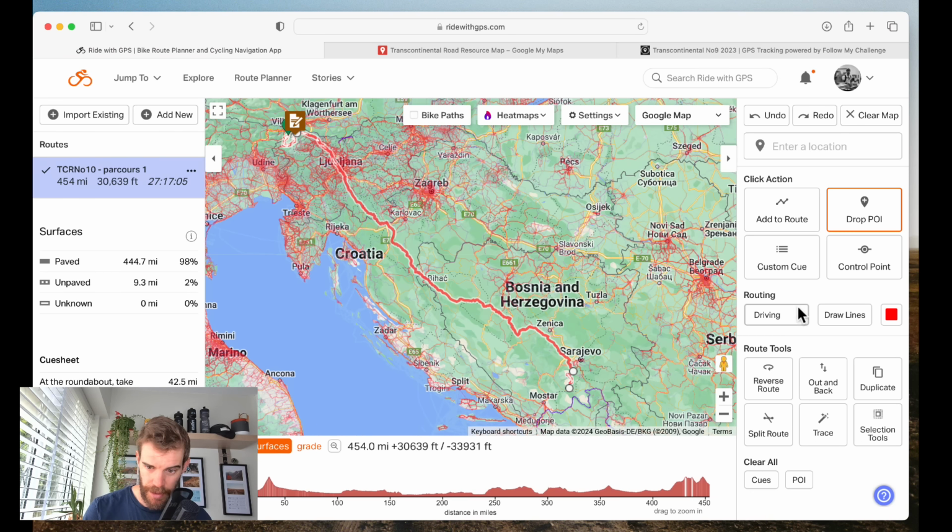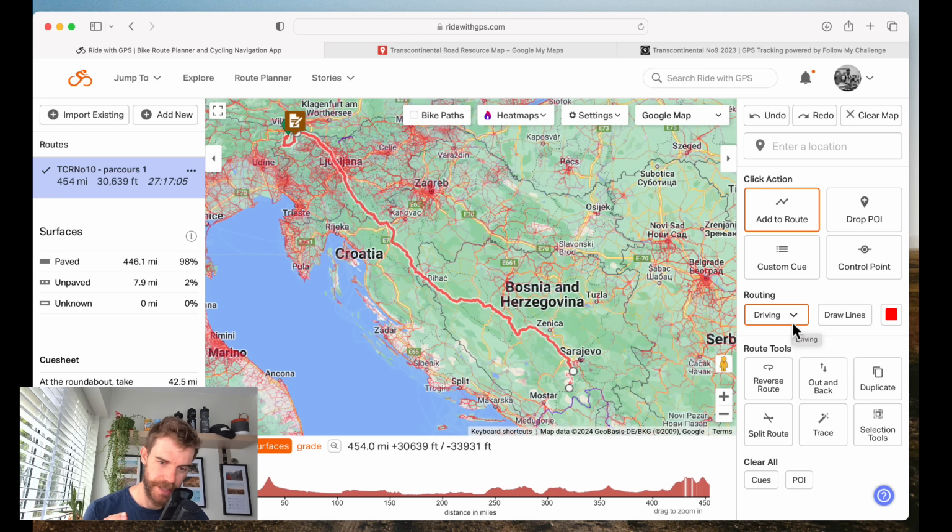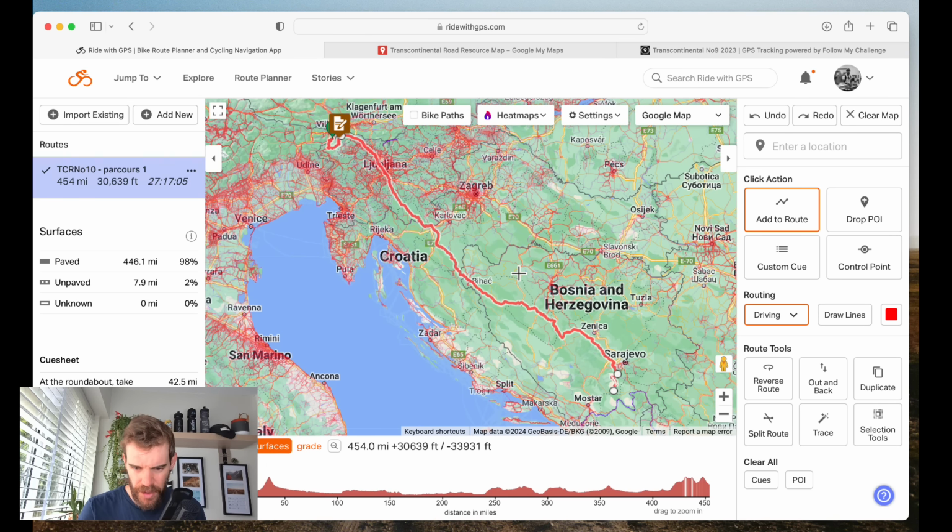Bearing in mind you have got driving selected on the left here, so it's probably going to take you on motorways and things. I tend to keep it on the driving setting, certainly in the south of Europe, for route planning, because otherwise sometimes it just sends you on really small tiny paths and tracks and things, and with the TCR you want quite a fast direct route. Obviously you're not going to ride down the motorway, although that did happen in early days, but yes, driving is better, but you've got to make sure you're not on roads where you can't cycle. So that's all part of the checking process.